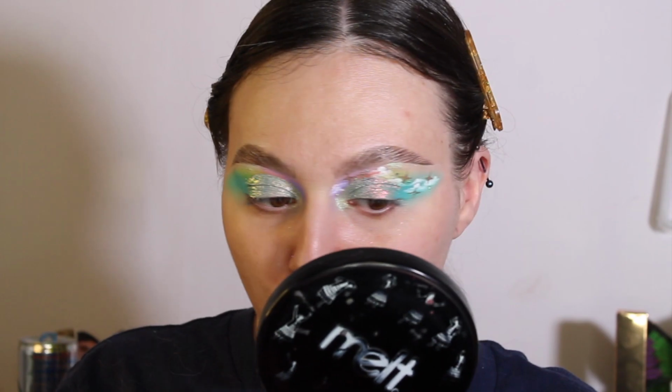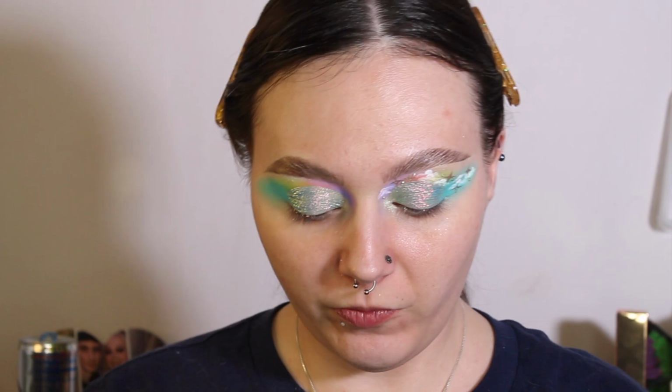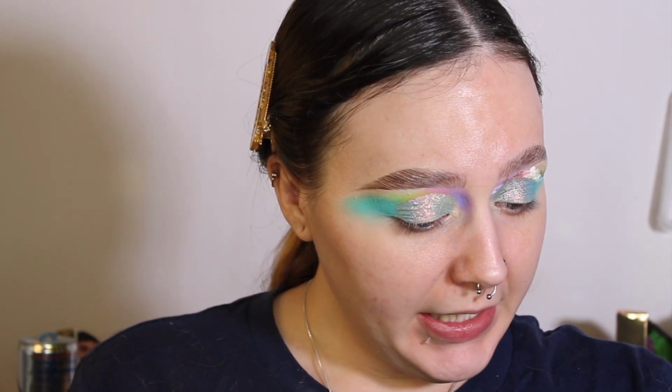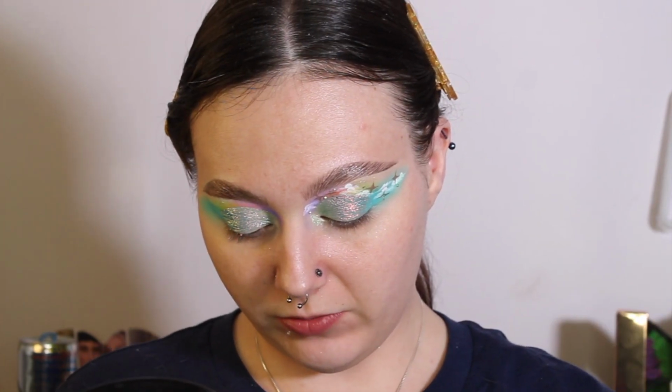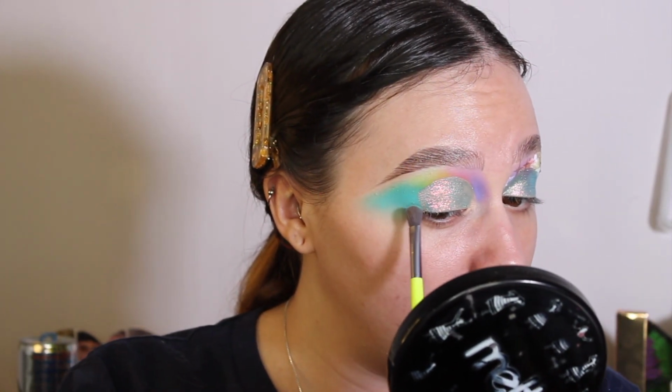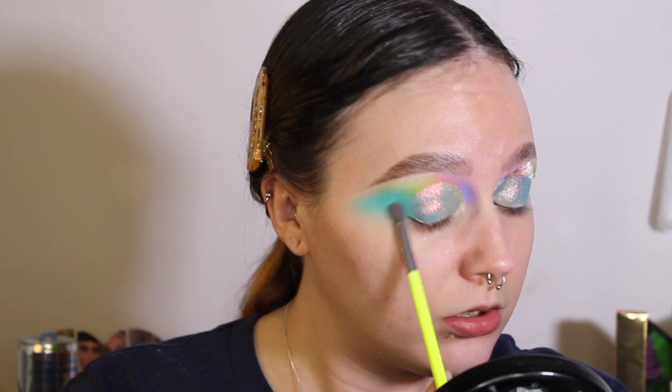So shifty. Okay, so I am not going to talk through the clouds and the gleams, but I'm going to add some of them. And actually, before I do that, I'm going to take a little bit more of Sea Nymph. I'm going to take this dough color number 10 brush, and I'm going to take a little more Sea Nymph. And what I'm going to do is pat it along the edges of Stellar Apotheosis. And that gets nice and blended. Pretty seamless. I'm here for it.